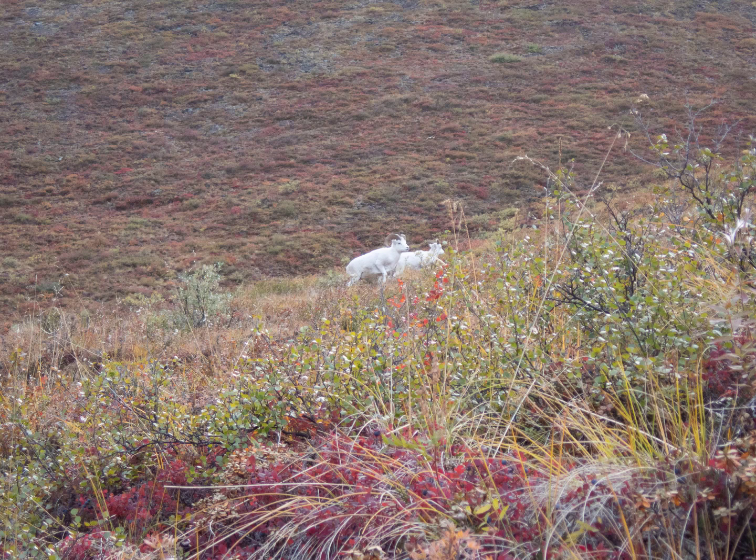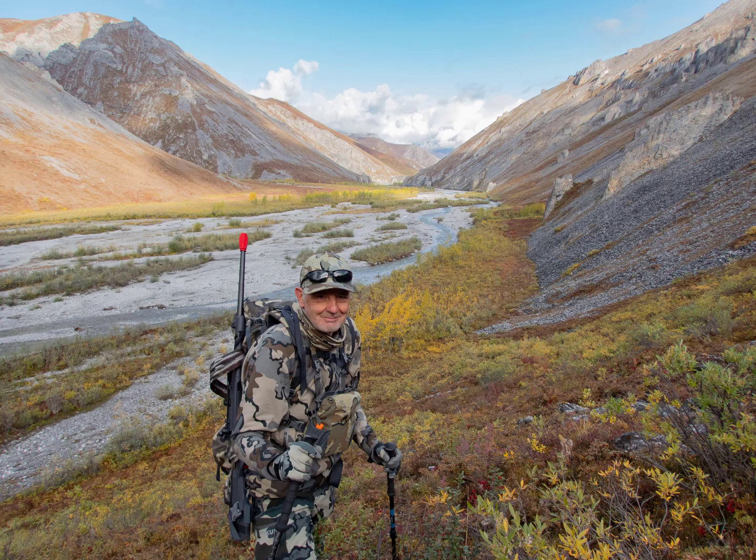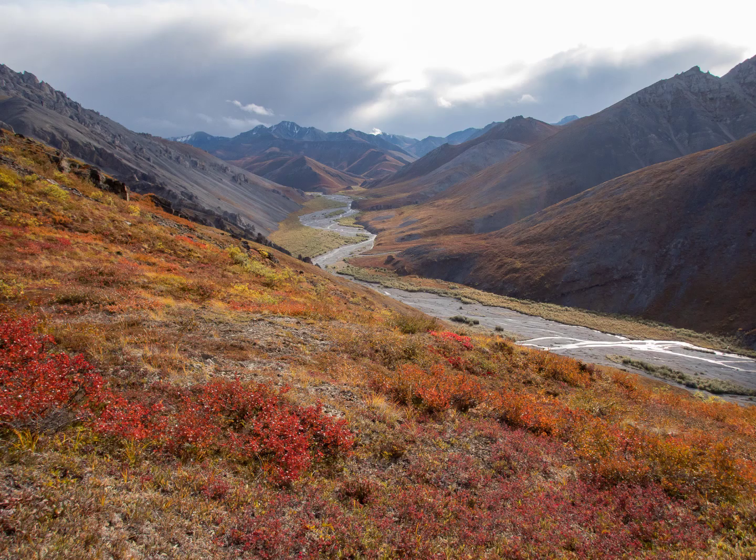Amazingly enough, we had these two Dall sheep graze to within 40 yards of us before they figured out that maybe we didn't belong there. They probably had never seen another human being before because this area is so remote and so few people travel to this area. Despite the difficulty of all the river crossings and everything, this was an incredible trip.